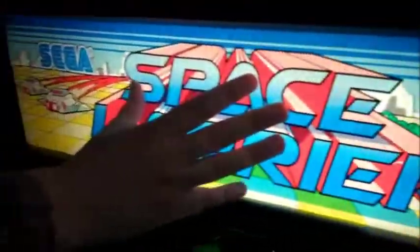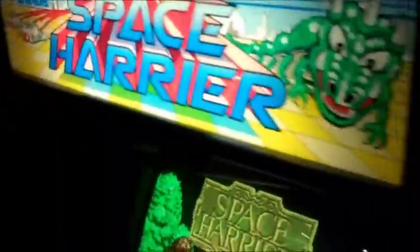One of the things I want to point out, Dean, is the artwork on all the machines that used to have it. The way it glows on the screen really drew you towards it. And if you look on the side as well, it's a great looking machine.